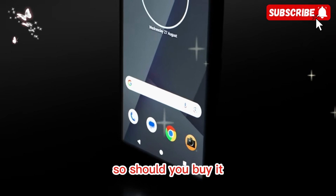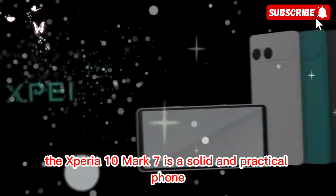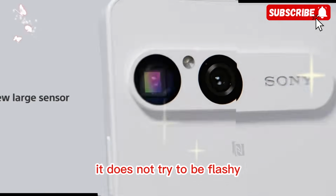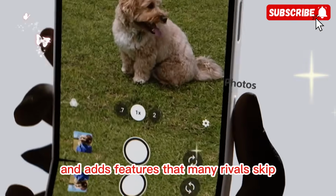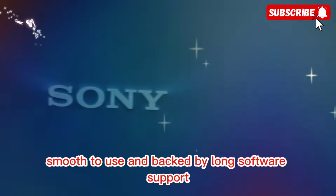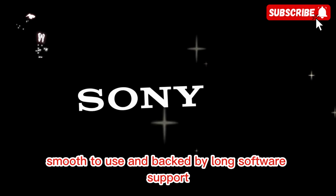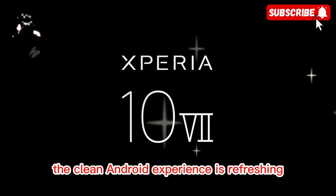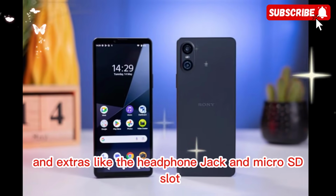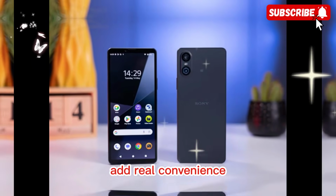So, should you buy it? The Xperia 10 Mark VII is a solid and practical phone. It does not try to be flashy, but it gets the basics right and adds features that many rivals skip. It is compact, durable, smooth to use, and backed by long software support. The clean Android experience is refreshing, and extras like the headphone jack and microSD slot add real convenience.